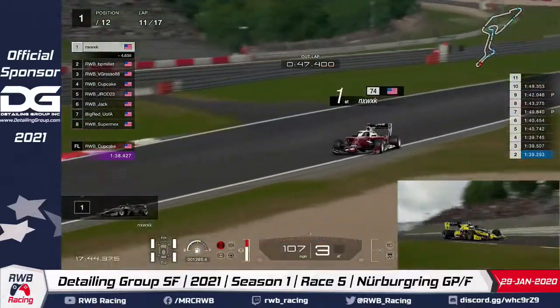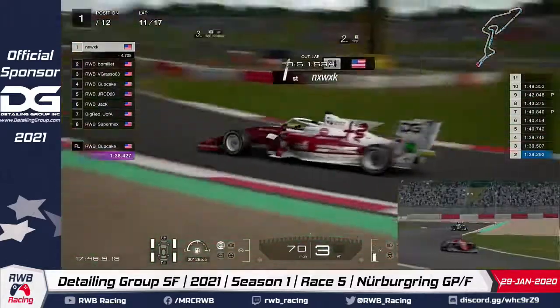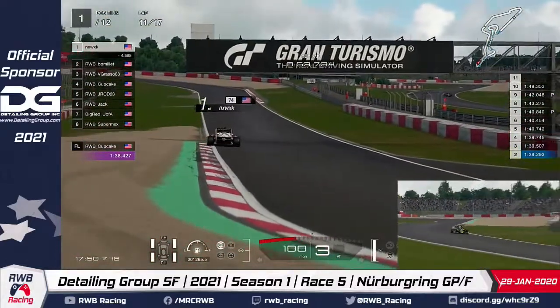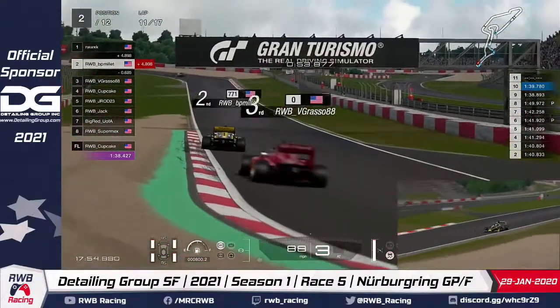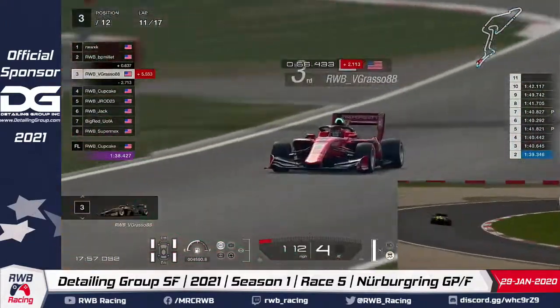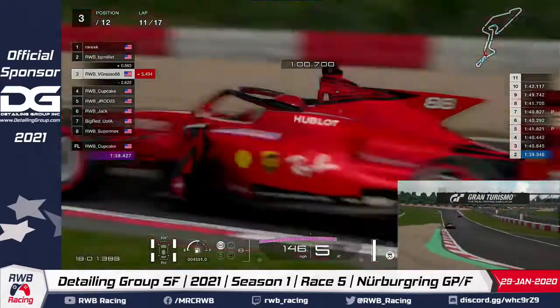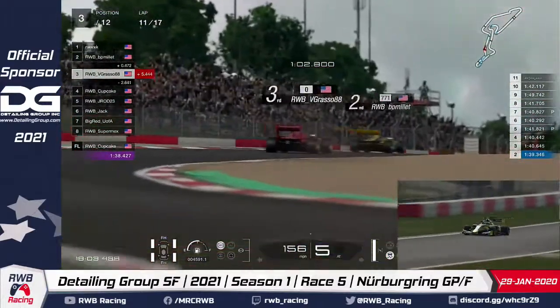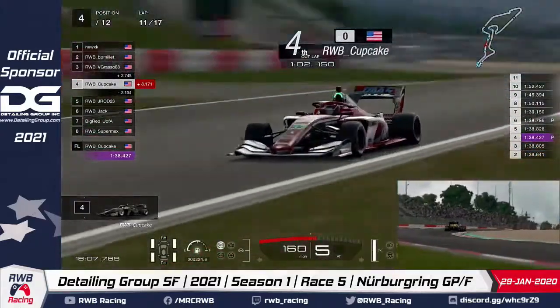He's out on the hard tires, so he's got some work to do to keep these guys off of him. The Millet on the soft tires as well. Vinny Grasso on the hard tires, so he's getting his out of the way. He may elect to run these ones all the way to the end for 7 laps, so we'll see how that goes. Cupcake out on the hard tires now.